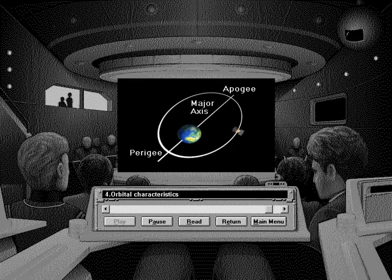The greater the difference between the perigee and apogee, the more elongated or eccentric is the orbit. The term orbital eccentricity describes the amount of elongation. It is the difference between perigee and apogee, divided by the distance between them, the major axis. A circular orbit, apogee equals perigee, has an orbital eccentricity of zero.